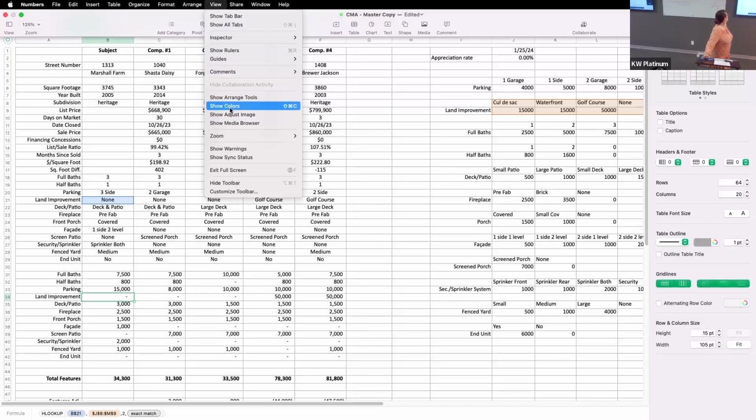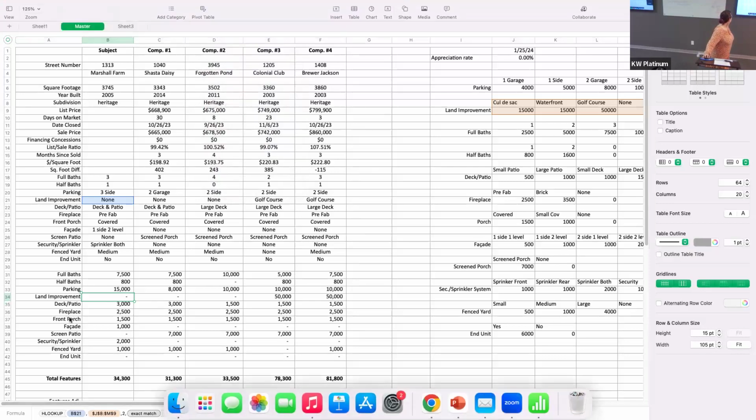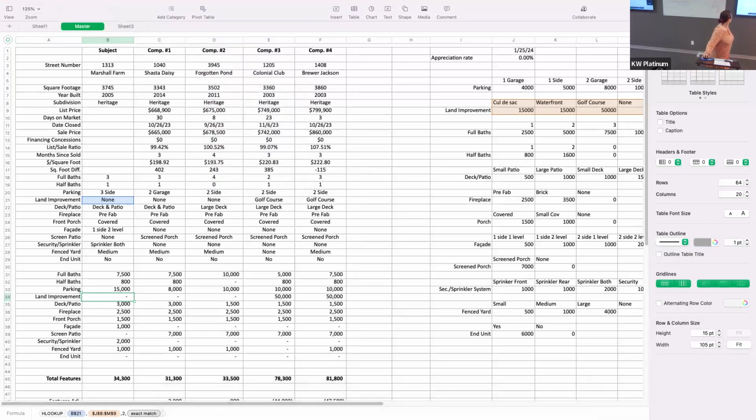Oh, go to the second sheet. Looks like the formula is down at the bottom. Oh, there we go. Thank you. Thank you very much. I was wondering why I couldn't find it there.